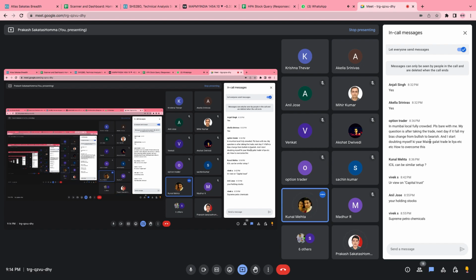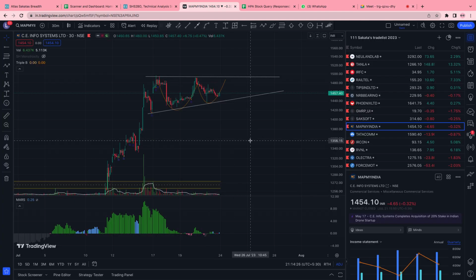Yes, yes. Mumbai local fully crowded. ICIL can be a similar setup. Your view on Capital Trust, your holding stocks. Anil, this is done. Supreme. Okay, so I will. Kunal, you want me to look at ICIL? Yeah, it was a similar setup to the first one we discussed.